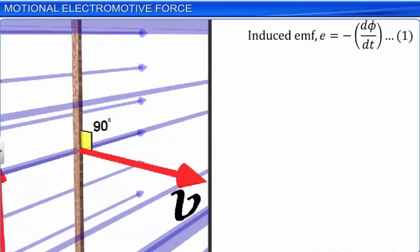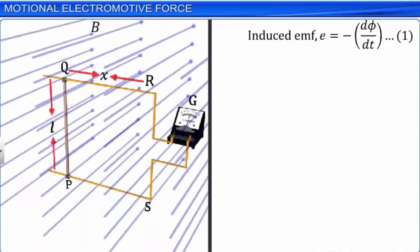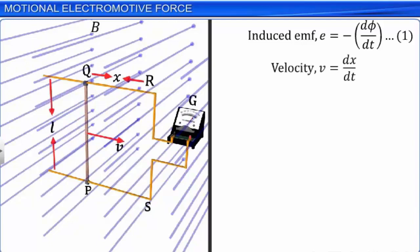We see that the conductor initially is at a distance x from the RS end. As the conductor moves towards the RS end, it is displaced from its original position and its velocity v can be written as dx by dt.